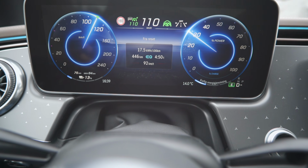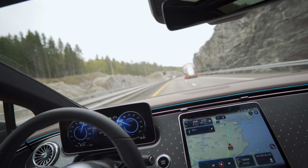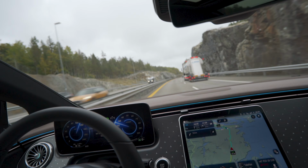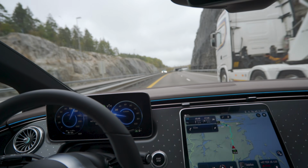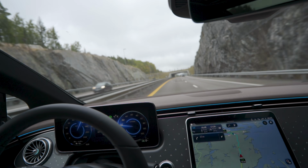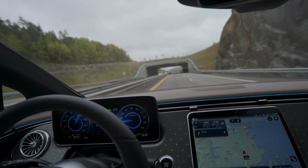We're going to go almost 500 kilometers to go to the chargers in Dingdalskog and still have maybe like 15 or 20 kilometers of range left. Wow, this car is insane. So yeah, I'll catch up with you guys in an hour or half an hour at the station in Dingdalskog.